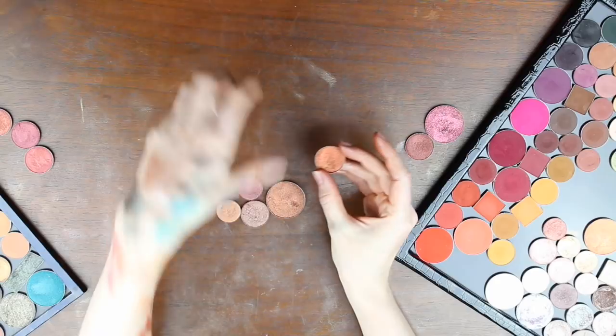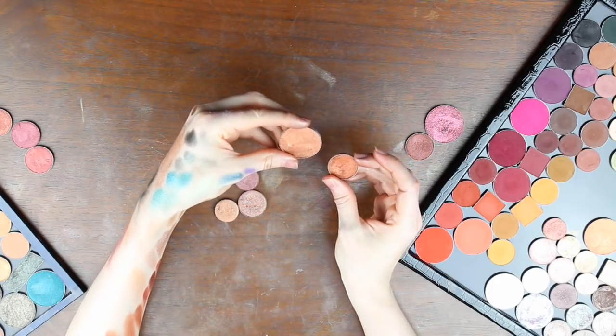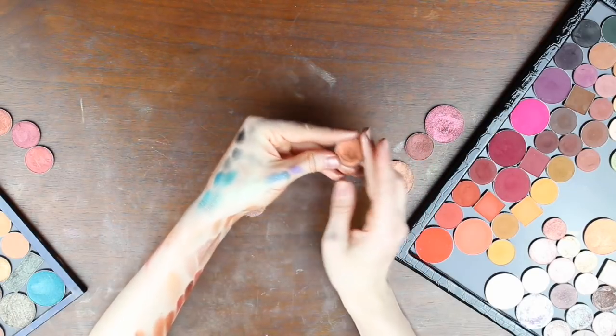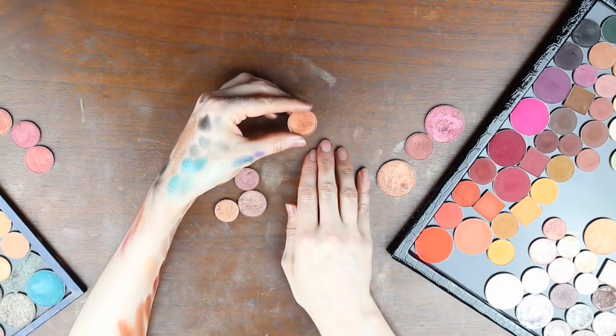Actually, this eyeshadow from Morphe and this one from Juvia's Place swatch really similarly, and I'm gonna go ahead and keep the one from Juvia's. It's a little more bronze and a little less orange, and I just like it more.